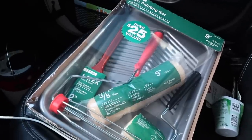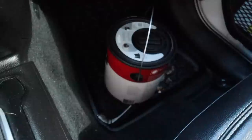Okay guys, we got the stuff. We got the roller and then we got the paint.